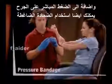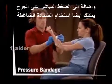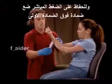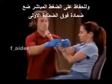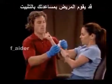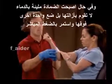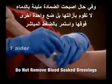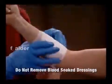In addition to sustained direct pressure, you may also use a pressure bandage. While maintaining direct pressure, tie another dressing over the initial one. The patient may assist if able. If the dressing becomes blood-soaked, don't remove it. Instead, add another on top and continue direct pressure.